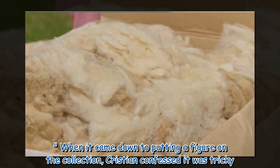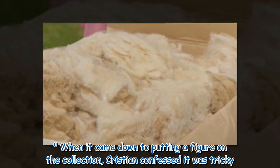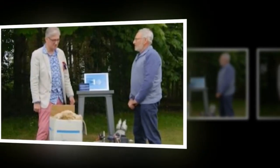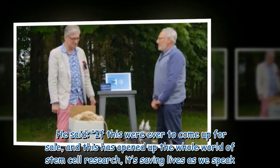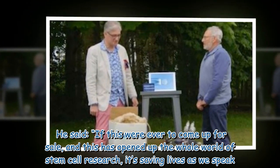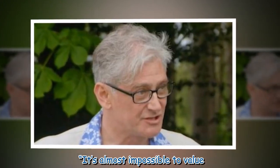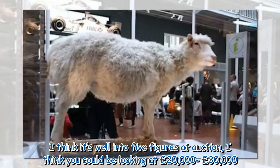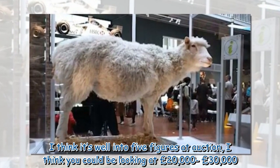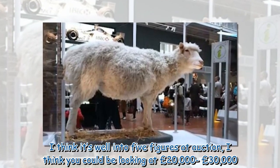When it came down to putting a figure on the collection, Christian confessed it was tricky. He said, "If this were ever to come up for sale, and this has opened up the whole world of stem cell research, it's saving lives as we speak. It's almost impossible to value. I think it's well into 5 figures at auction. I think you could be looking at £20,000, £30,000."